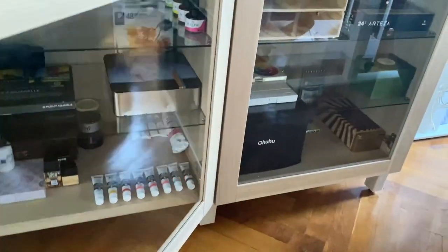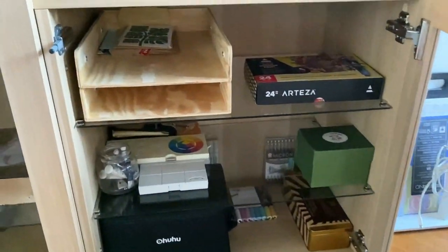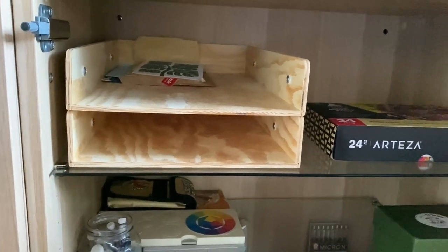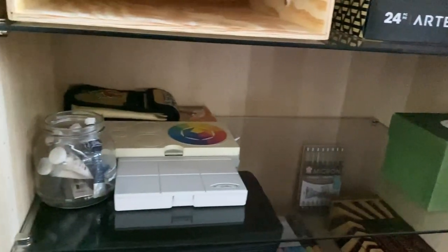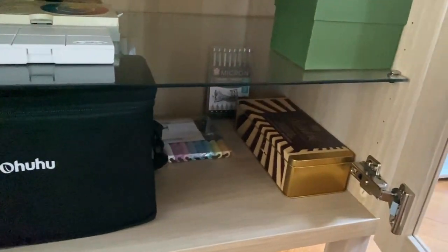And here on the next one, I have this little tray. The idea is to put my finished paintings here, so I have a place for them. Here I have my wash, just a nice looking box from Studio Ghibli. Watercolor supplies and my markers, and over there I have some scrap paper in this box.